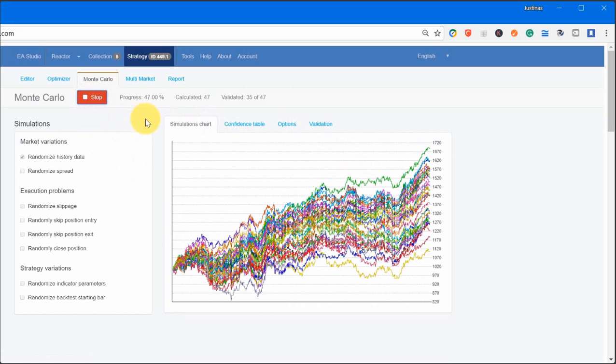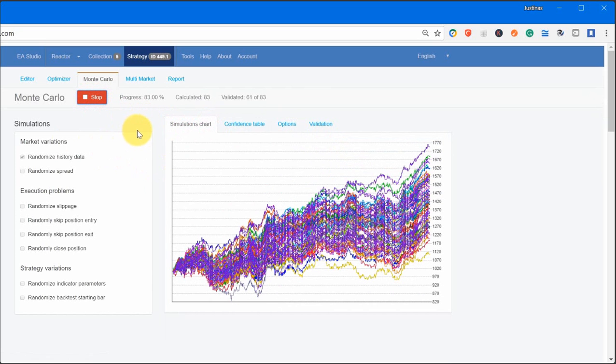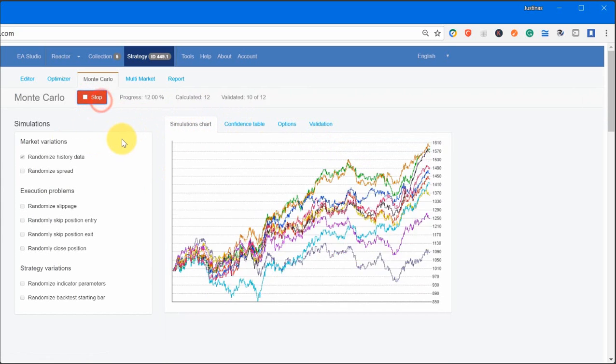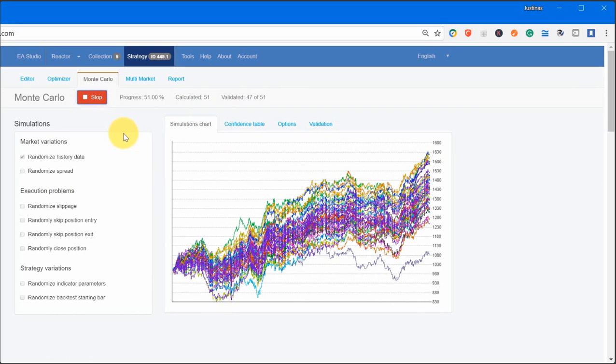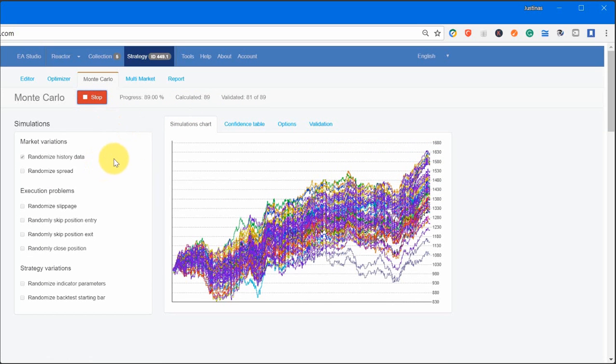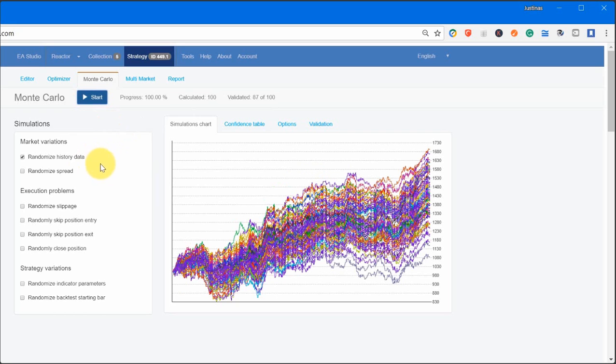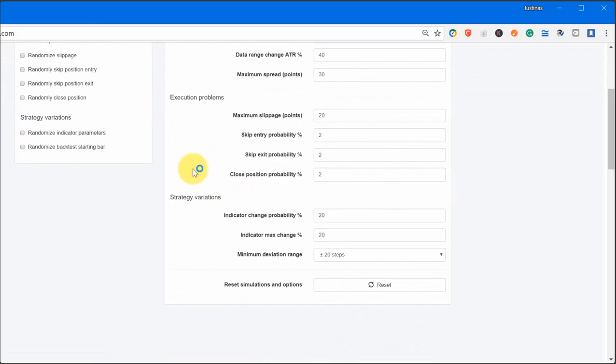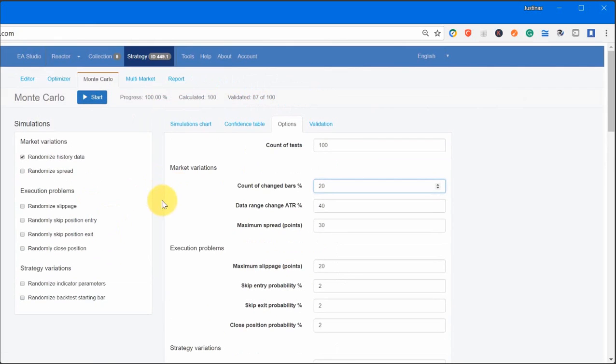But usually 20 or 30 is already enough to see whether your strategy is all over the place or not. And if you want to do another 100, you can always do another 100. So purely for speed reasons in this app, that's why it's this way. So we just ran a randomized history data test, which shows us that the strategy is very sensitive to changes in history data, and we can make the tests more harsh here, or we can relax them a bit more, and they have all these different settings and features for all these different tests here.